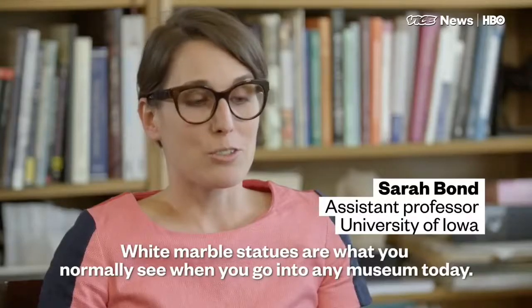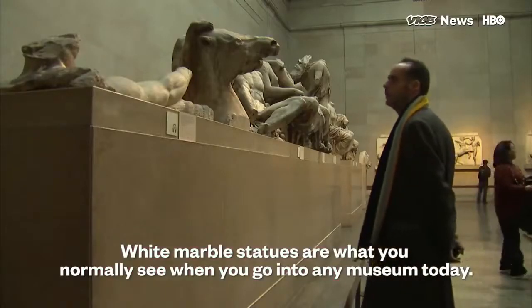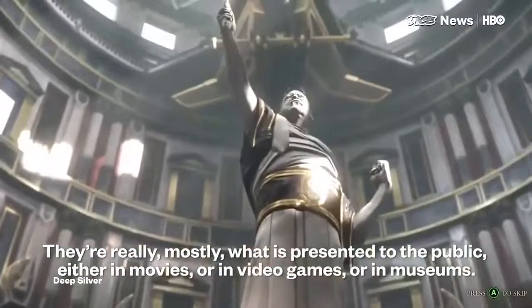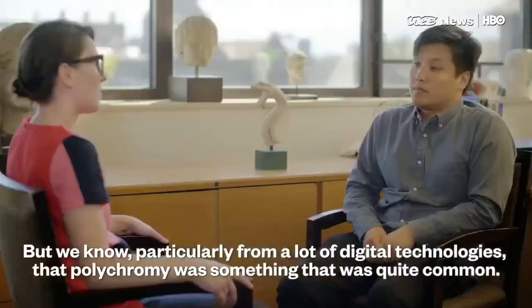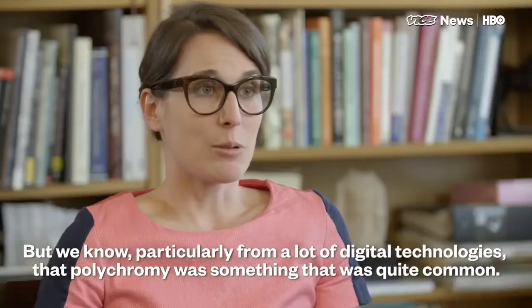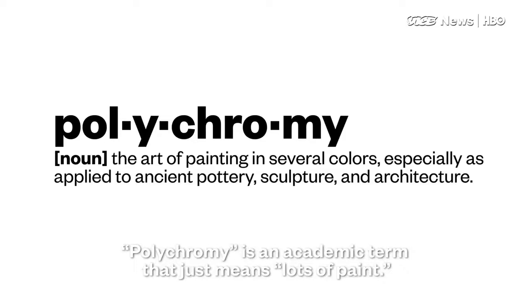White marble statues are what you normally see when you go into any museum today. They're really mostly what is presented to the public either in movies or in video games or in museums. But we know, particularly from a lot of digital technologies, that polychromy was something that was quite common. Polychromy is an academic term that just means lots of paint.